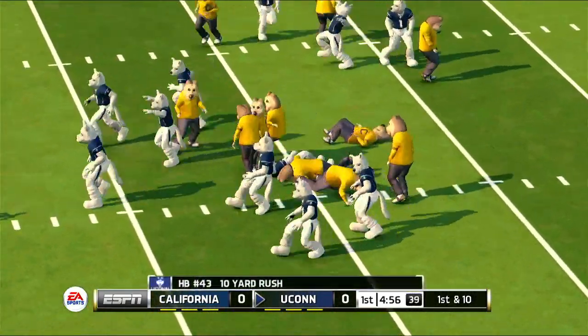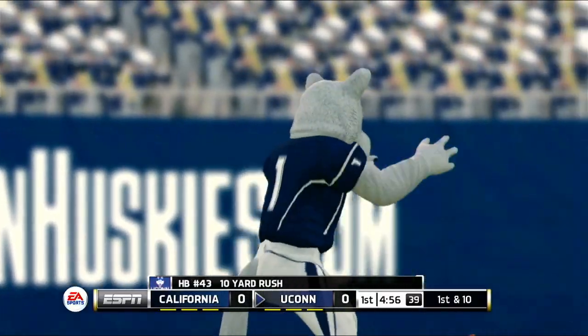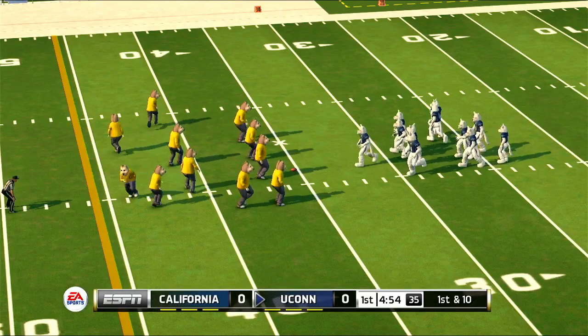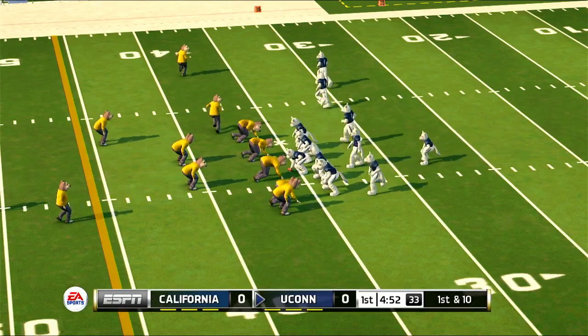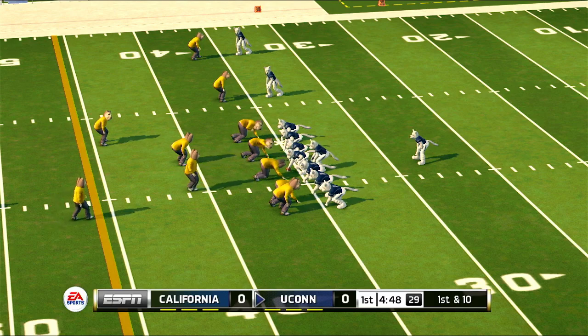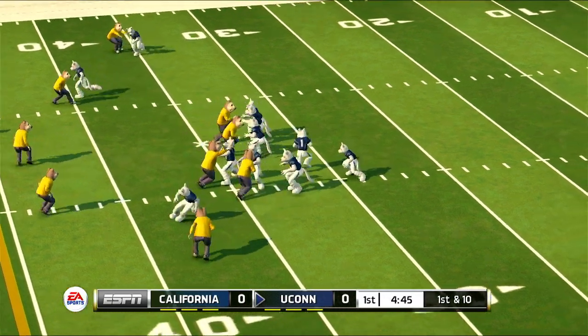He makes his way out to about the 35. There's nothing more effective that a team can do offensively than to pound the ball right at the defense, trying to wear them down. First and 10. Ball on the 35.